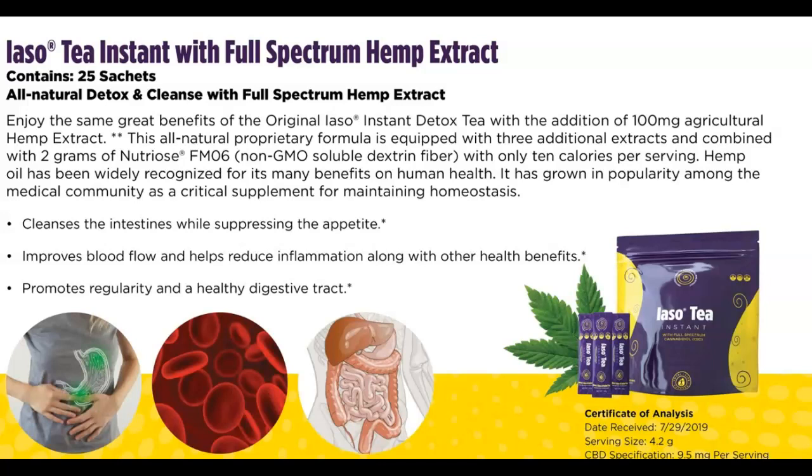It contains 25 sachets, all natural detox and cleanse with full spectrum extract. Enjoy the great benefits of the iaso original instant detox tea with the additional 100 milligrams of hemp. This is an all natural proprietary formula equipped with 3 additional extracts and combined with 2 grams of nutriose, which is a fiber, with only 10 calories per serving.